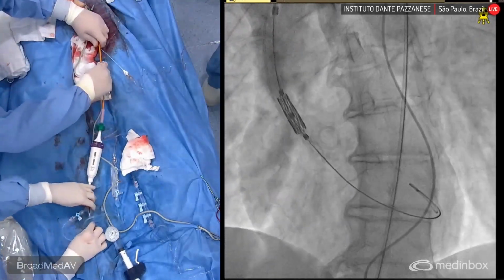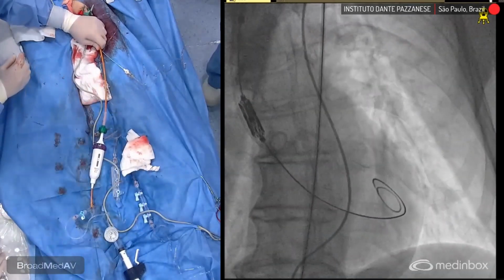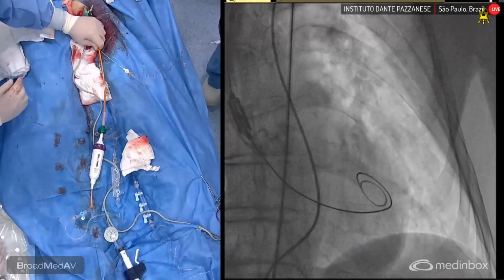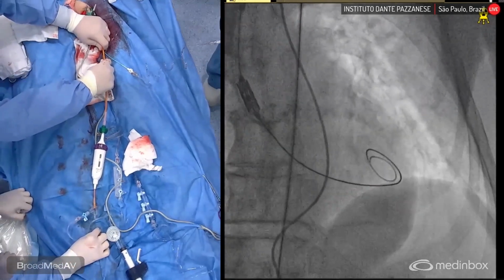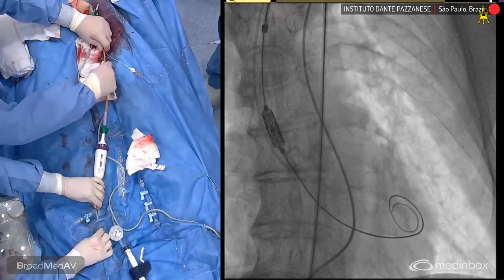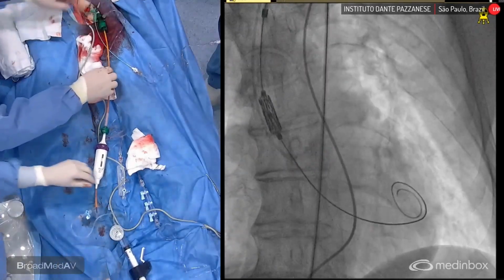Okay, so can we put the working position for the angle? And then we can cross the valve. So let's check the pacemaker again, just before implantation. Okay, it's a good idea.